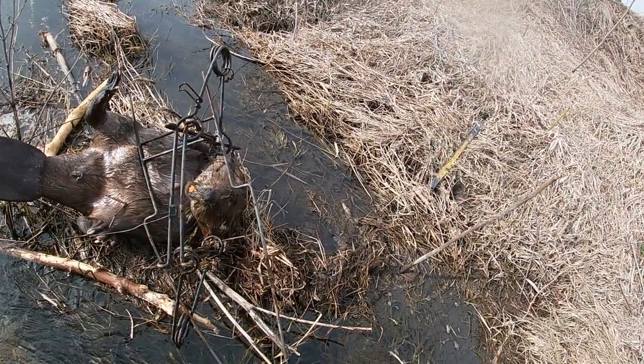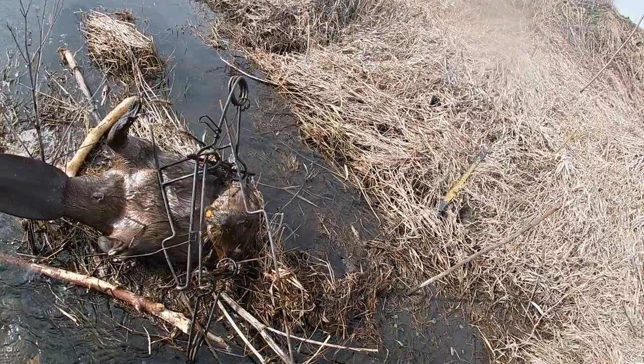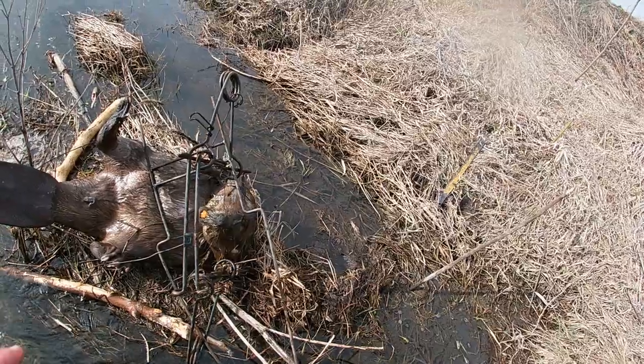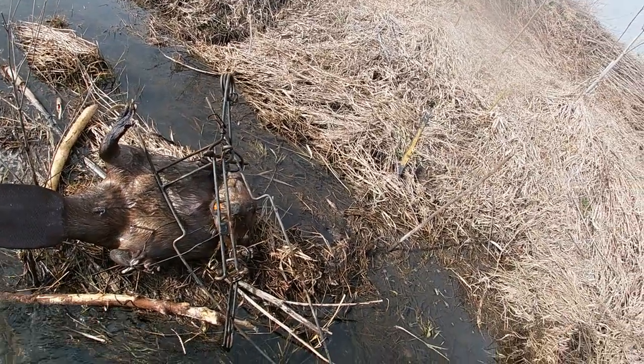All right, well, I'll bring you back. I'll get him out here, and I'll get down here and check the rest of these sets. I thought I was pretty close to being done here, but this one must be a traveler. So stay tuned. All right, everybody, just got back checking traps, and wanted to show you this beaver after I got him out of that 330.